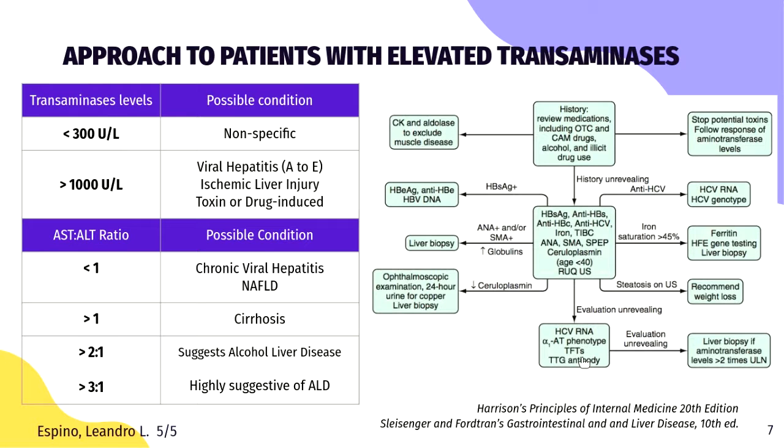But if these disorders are still negative and we cannot provide a diagnosis, then the decision to perform a liver biopsy is determined by the degree of aminotransferase elevation, such as levels greater than 2 times the upper limit of normal. Then we can utilize liver biopsy with the recognition that the results of the biopsy are unlikely to alter the management. That's all.